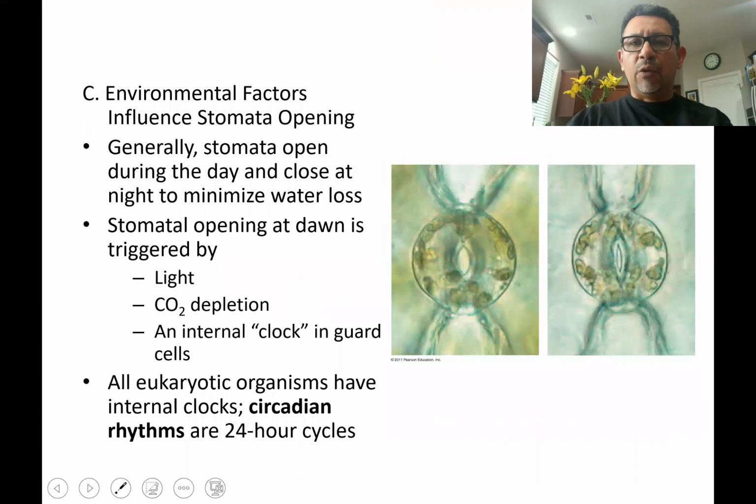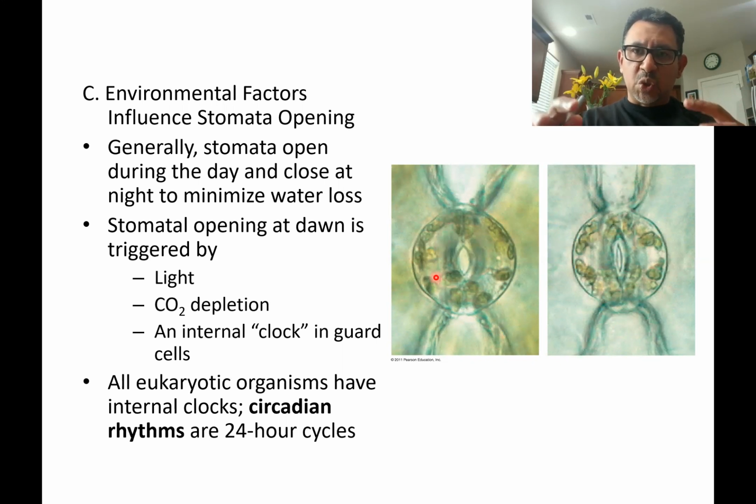Let's take a look at what are some of those environmental factors that can activate the guard cells' uptake of potassium ions so that the stomata can open. Stomata are usually going to be open during the daytime, and scientists have been able to discover certain protein light receptors that exist in the membrane of these guard cells. And so when the light is shining, there's going to be those special receptors on the plasma membrane that will activate the ion channels for the movement of potassium into the guard cells so they can become turgid and the stomata to open. So light makes the stomata open.